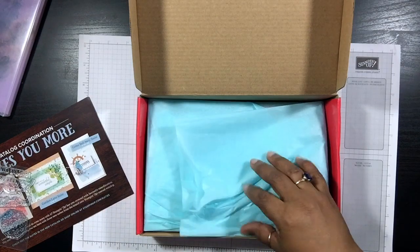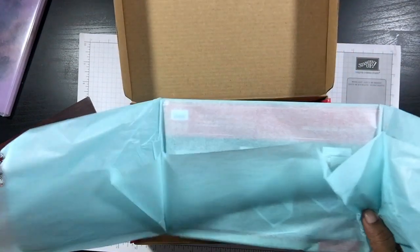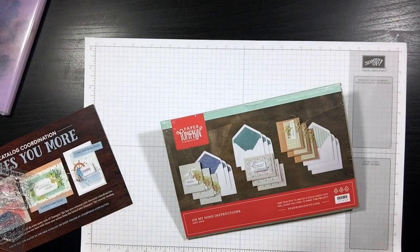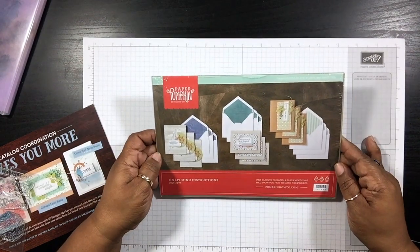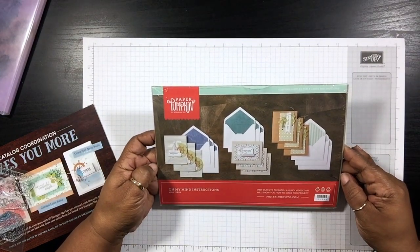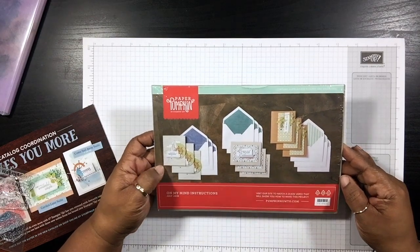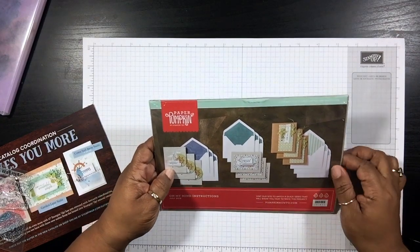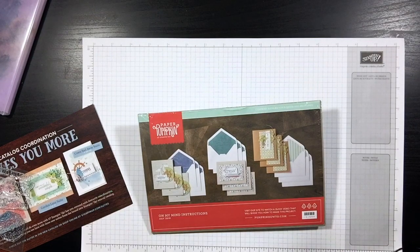Okay. Let's open this up. Always the blue tissue paper. And let's move all of this out of the way. I'll set this aside over here. In this kit we have On My Mind, and it makes 9 standard size cards in 3 different designs. Again, each design is coordinating with one of the suites. So this is the Come Sail Away, Woven Threads, and Garden Lane. Let's open it up and see what all we have inside.